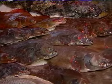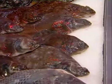Sole, you're used to seeing sole all cut up. Well, if you want to get a nice whole sole that you want to steam or poach yourself, you can come down to some of the Asian markets like Atlantic and get a whole sole.